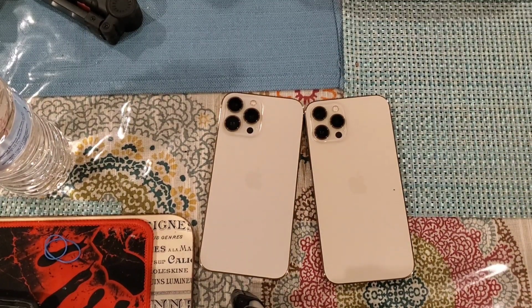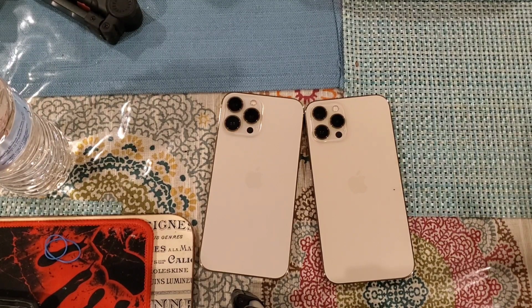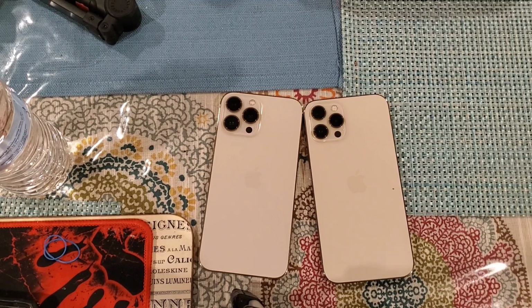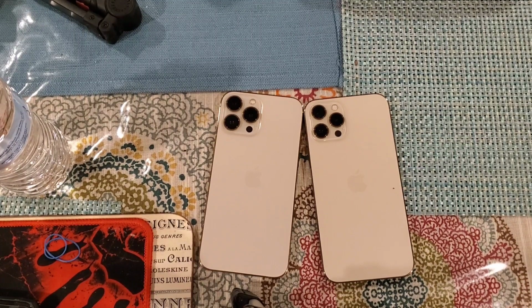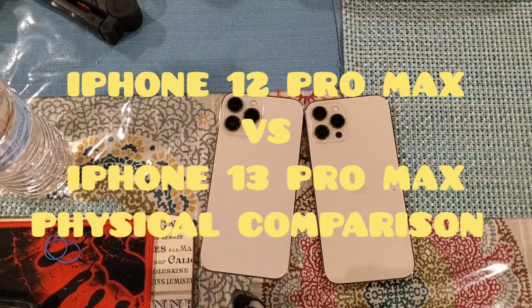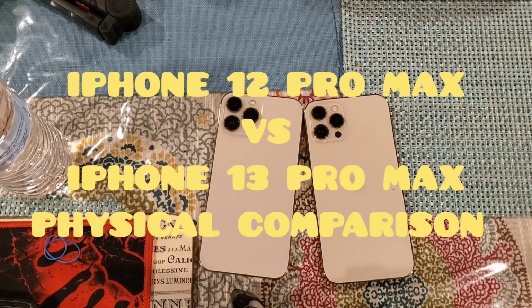Any of the specs information, you guys can get from the website, so it's very easy to get. But I haven't seen many videos comparing the actual physical layout of the phone, even though they look really similar. There's a couple little things here that are a little bit different than the other one. So again, let's get started with this video. This is the iPhone 12 Pro and the 13 Pro comparison.